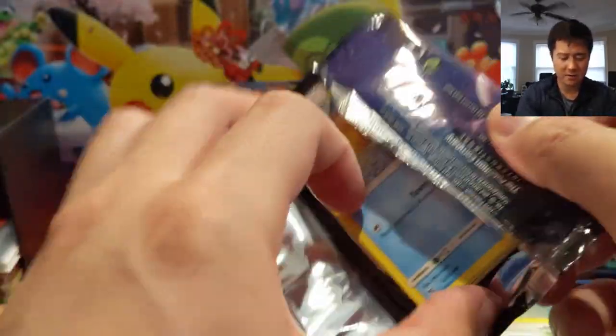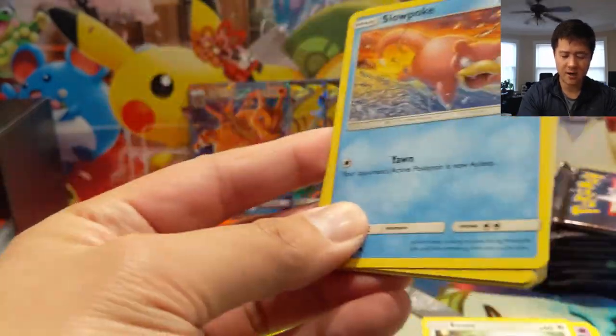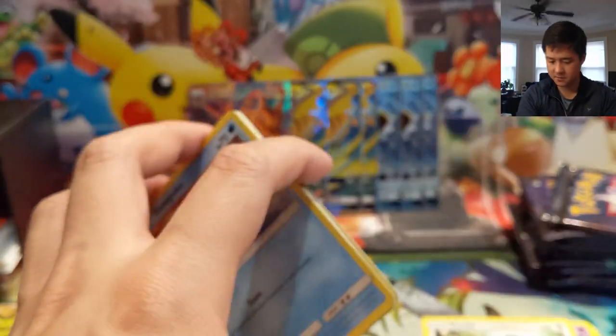And I feel like we're hitting a bit of a lull as far as the hits go. That Darkrai was sweet, but we still need some more. I think the codes are really throwing me off.